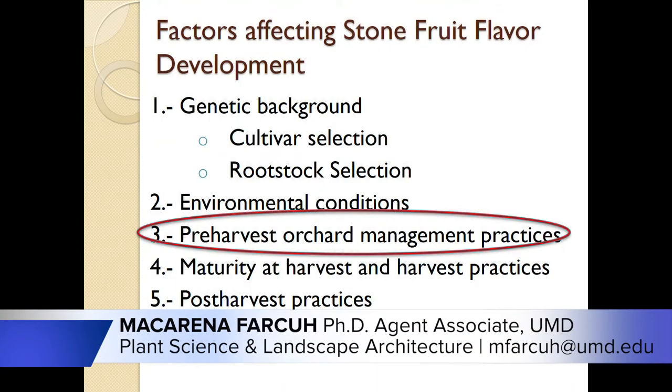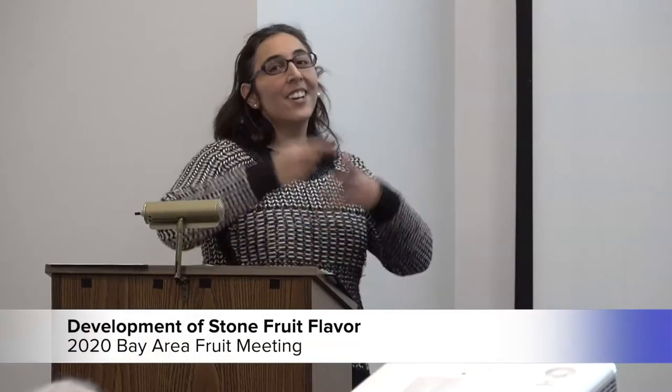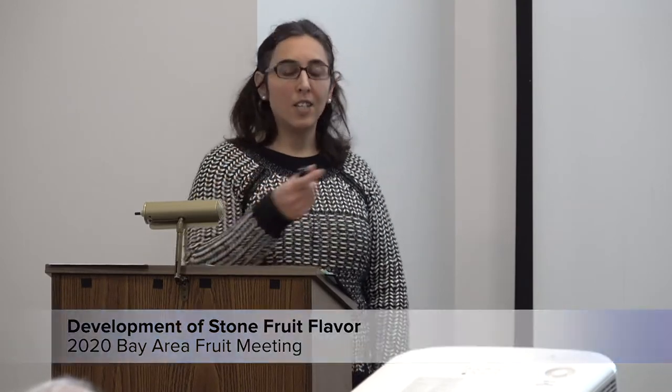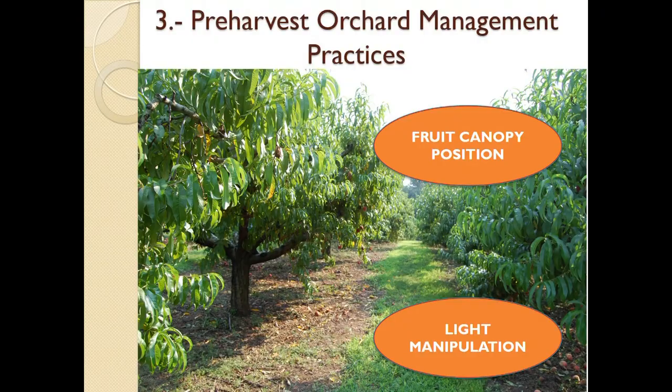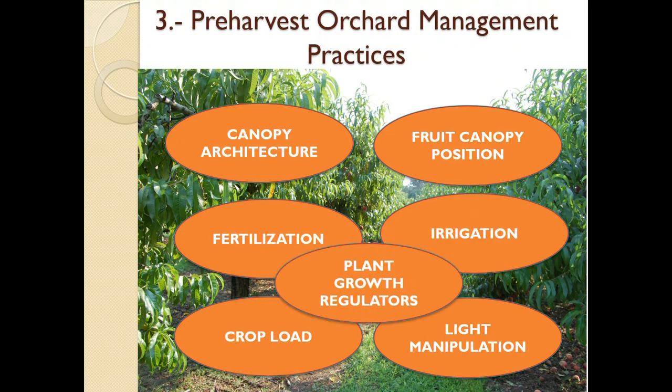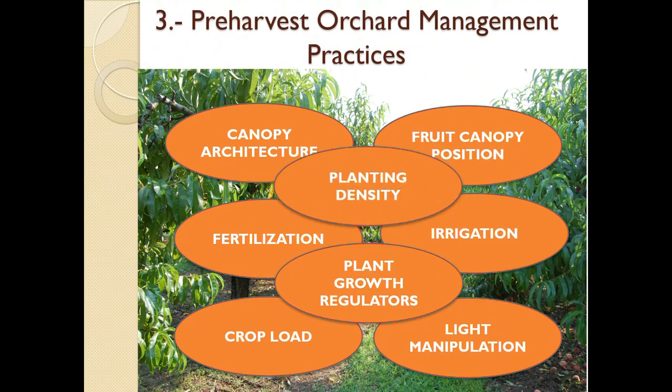Then we have pre-harvest orchard management practices. Here, you all can have a big control, and they are also a key factor in terms of flavor development. When we talk about pre-harvest management practices, we are talking about light manipulation of the tree, canopy position of the fruit, the architecture of the canopy, fertilization, crop load, irrigation, the application or not, and when, of plant growth regulators, planting density, among many, many others. All of these management practices are going to, again, play a role in the flavor development of fruits.